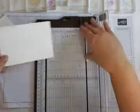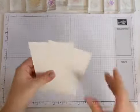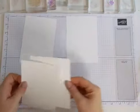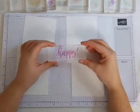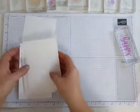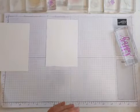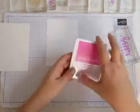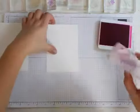I'm going to make 4 because I think we could all do with the distraction right now. So I've got my 4 individual card bases, and I'm going to start with this happy stamp. Okay, so I'm going to stamp those in, what colour should we go for? Let's go for Magenta Madness, because it is the happiest colour and I love it.